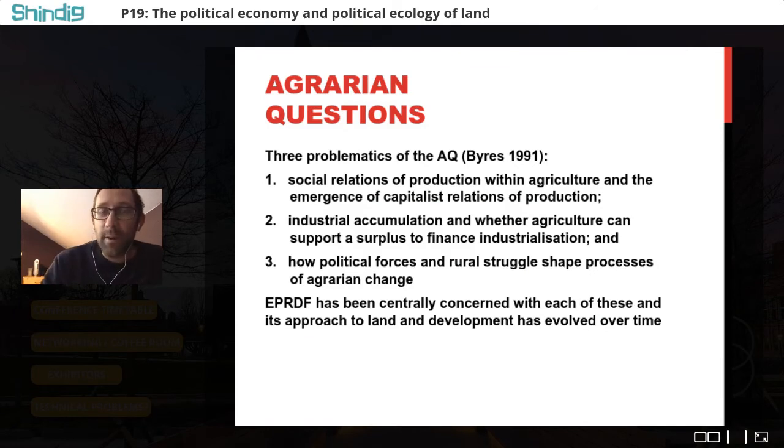So in terms of the agrarian question, it basically picks up on Terence Byres' long-standing view that there are three main ways in which the agrarian question has been used. One, looking at the social relations of production within agriculture, and particularly the emergence of capitalist relations of production. The second one, looking at agriculture in relation to industrial accumulation, and to what extent agriculture can support a surplus, how that surplus gets extracted, and whether that can be used to finance industrialization. And then the final one, the political dimension of this, so how political forces and rural class struggle shape processes of agrarian change over time.